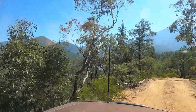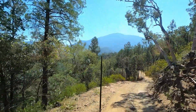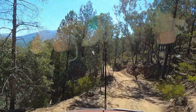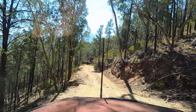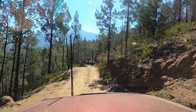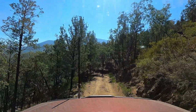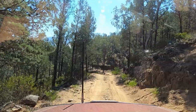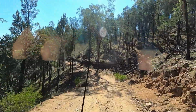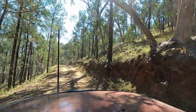And if you didn't know they were native pines, you would be thinking, where'd these come from? But there is such a thing. Okay, see in front of us now, there's a lot of pine left. And right, there's more, but there's gum trees as well. It actually makes for really good scenery having both trees.